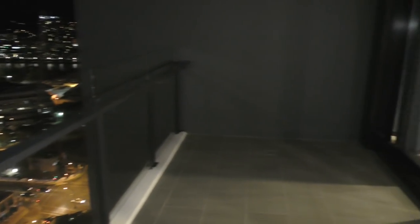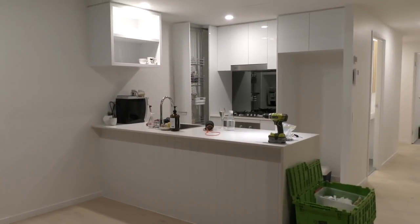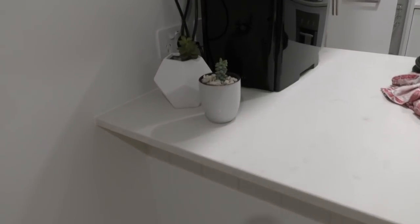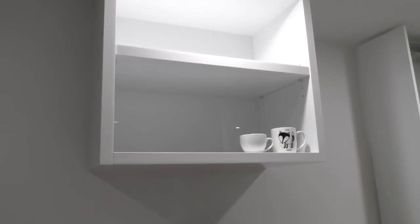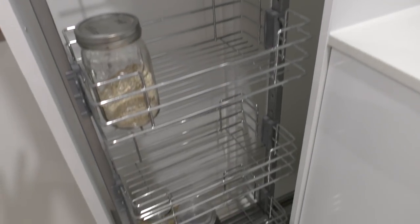Nice balcony, fit a couple of chairs and a barbecue. I love that kind of wooden paneling detail. It just makes it look a little bit different. It's got the same thing behind where I've put my desk on one of the walls. And I'm still getting used to those marble countertops because I keep thinking it's got dirty marks on it, which is fabulous. Keep cleaning it off. And I love this pantry, pull-out pantry, which means you can get easy access to absolutely everything.